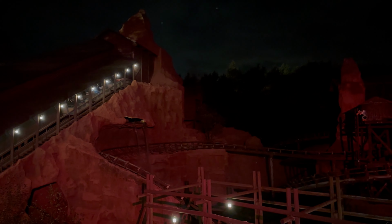Calamity Mine at night. Oh, this was so cool. One of the coolest mine trains I've ever been on. It's a Vekoma design, custom mine train. What's really unique about it is that it has two lifts. So it starts with a full lift that takes you up through what looks like a mine shaft into the middle of a mountain. It's really well themed. There's rock work everywhere. The track looks like real train track, like railroad ties.